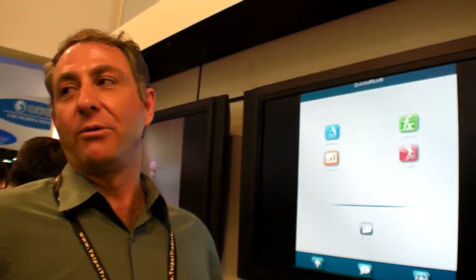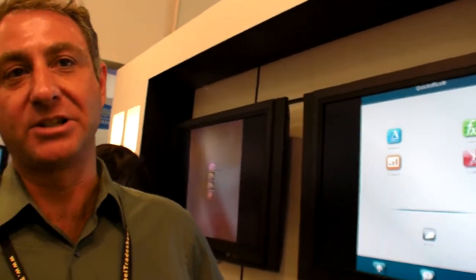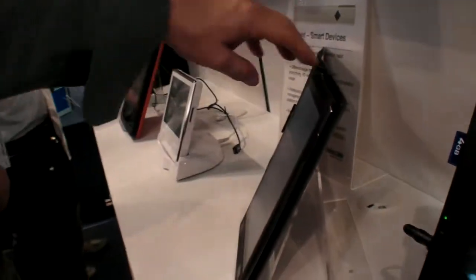So again, what we've done is we've made sure that as more and more of our customers are looking to bring tablets to market aimed at the business world, not the consumer world, we have the software relationships to pre-install the apps that will make their product differentiated and out of the box useful to end customers.